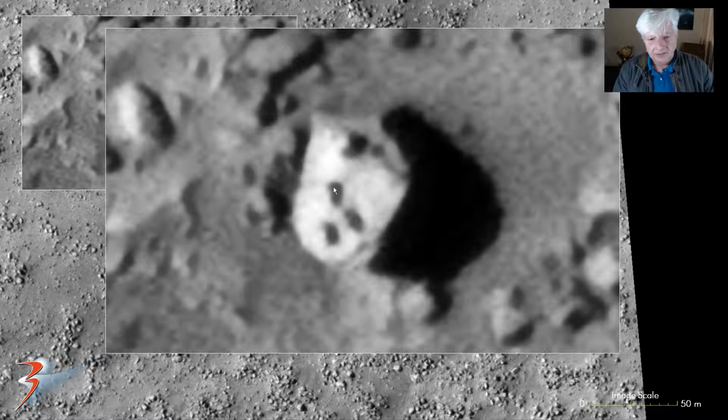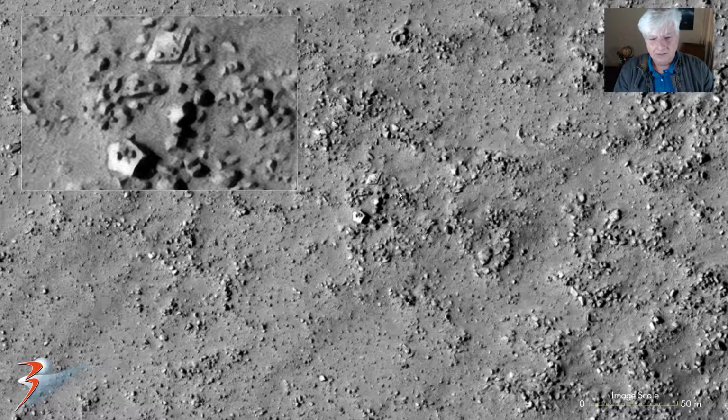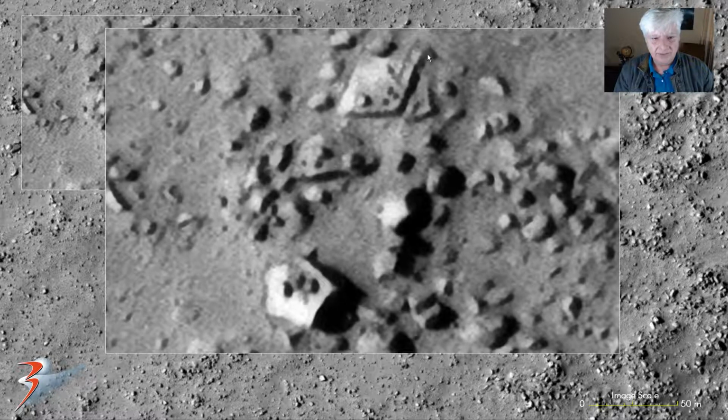And then on top we've got these equally sized and spaced dome-like features running through that center line. Over here too, that's arranged in a perfectly triangular pattern. It's got those two metallic type objects there.